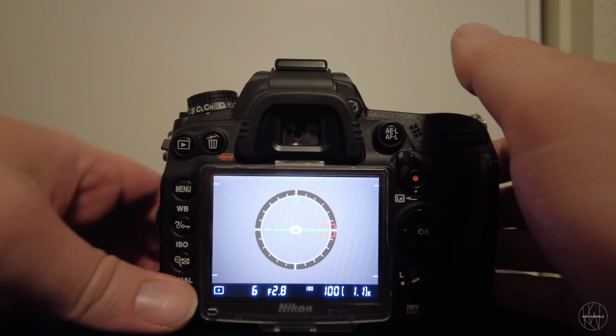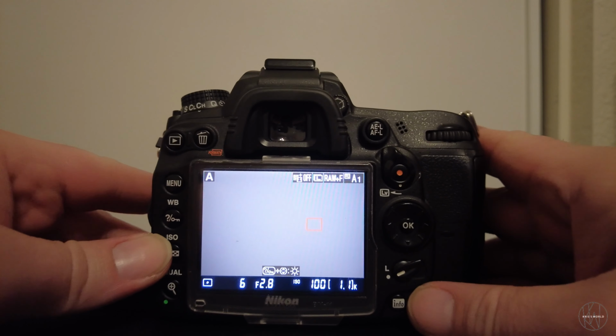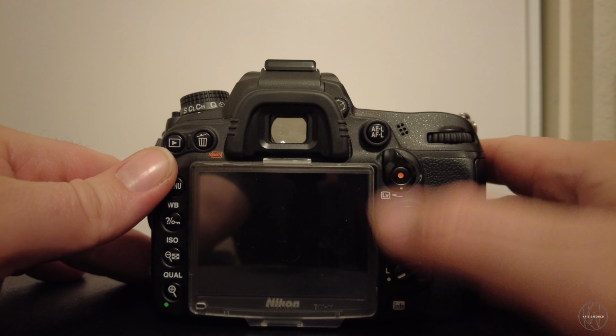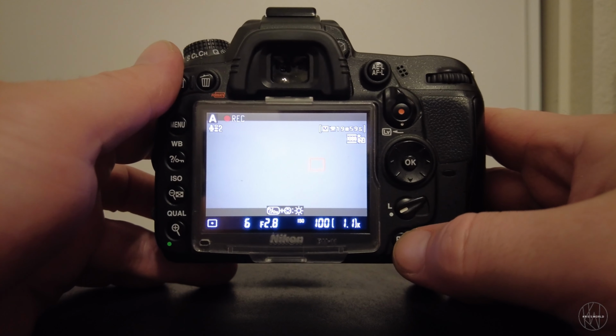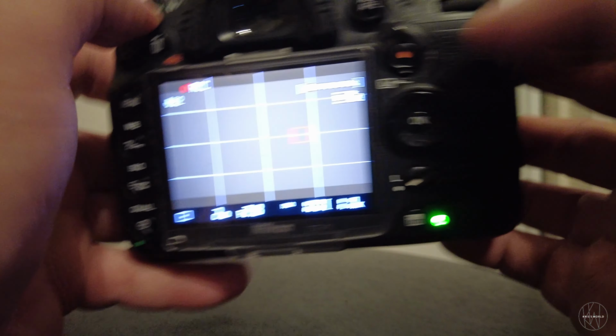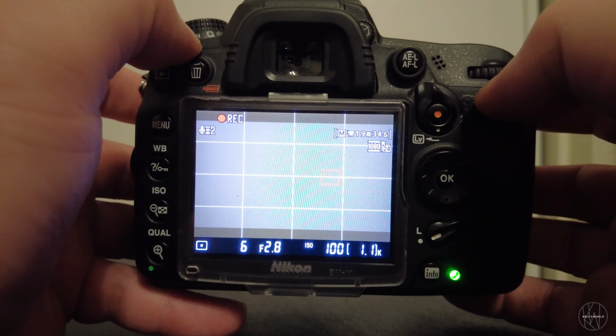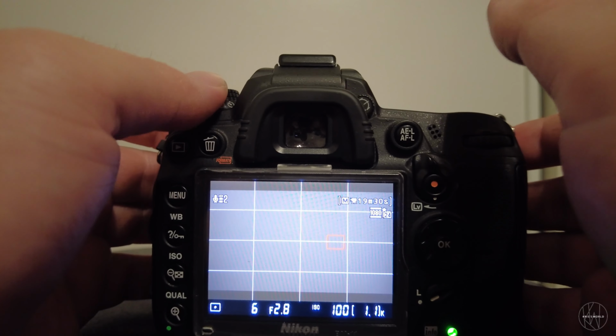Like I said, you have full-time focusing. You can also use your different menu. So when you are recording, the nice thing about this too is that you can actually get a grid, which is really cool because then you can line up your image correctly when you're filming.